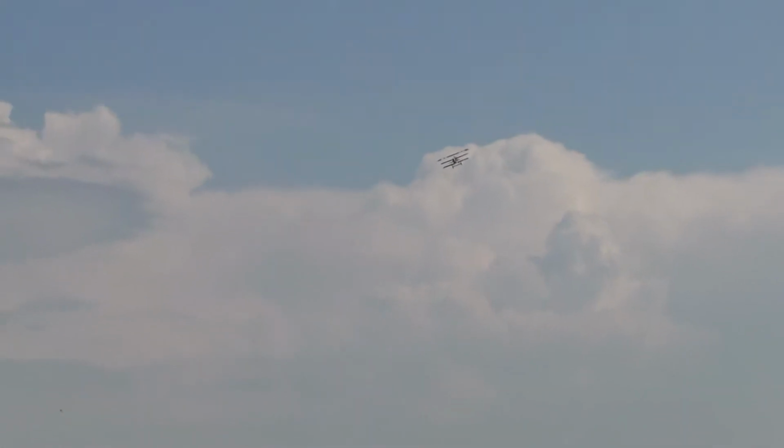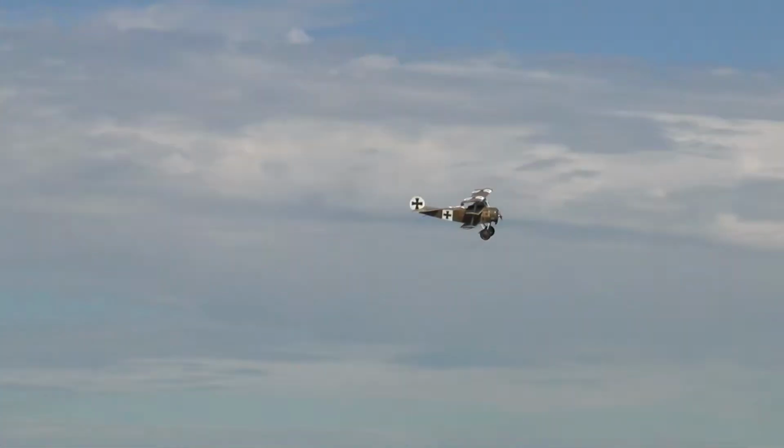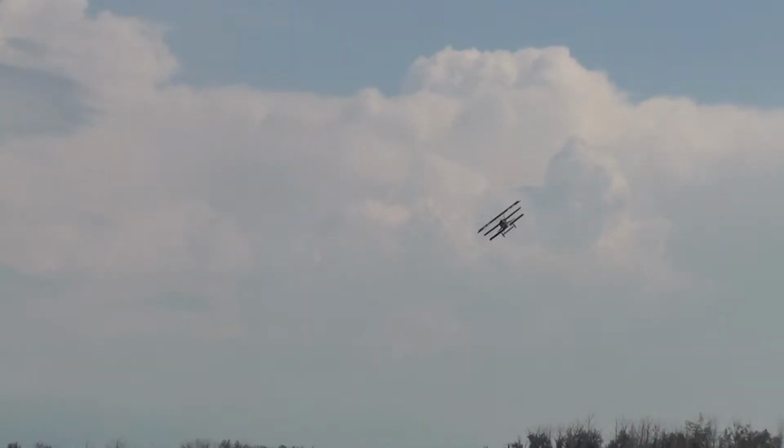You got that right. One of the big claims that Fokker did, we were going to be part of the show as well. He had some power issues. It looks like they've got it sorted out. His is a little larger. This is a third scale.